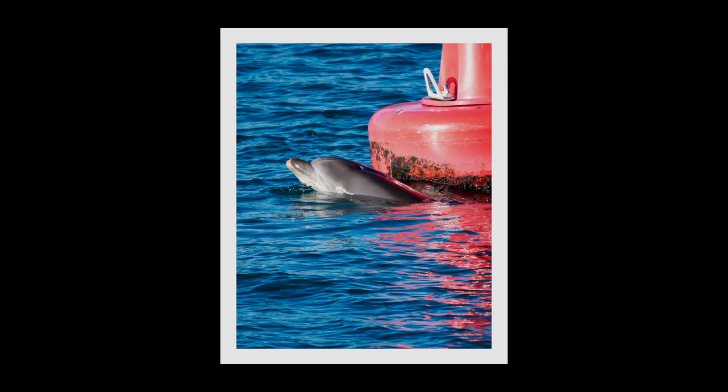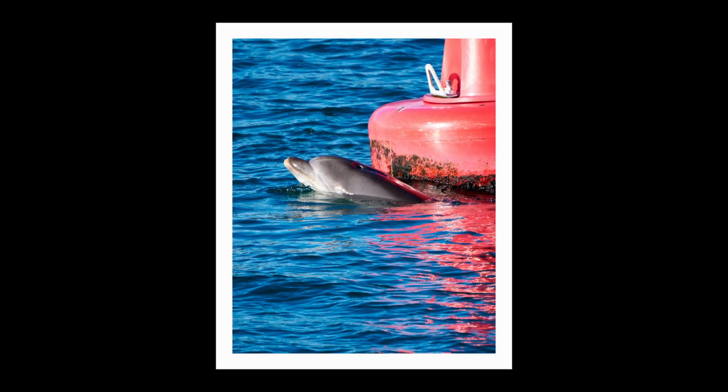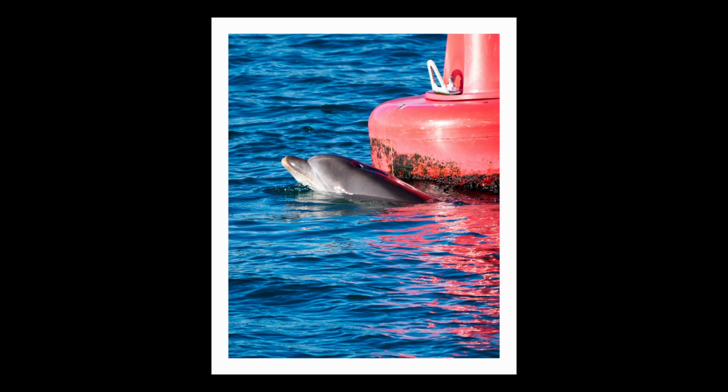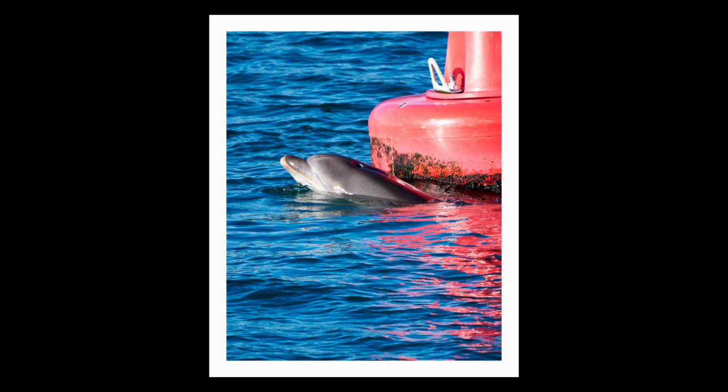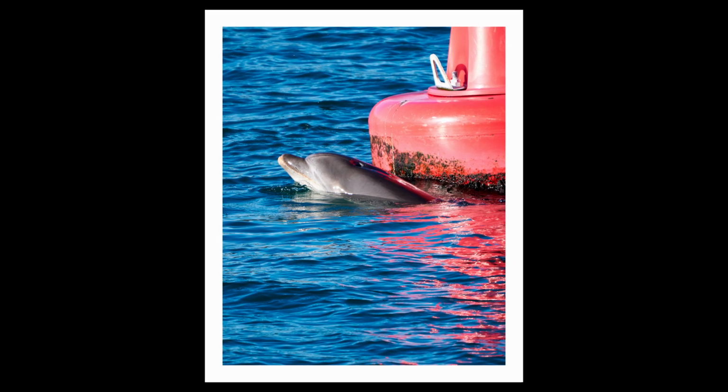So after breakfast and having chased a few boats, said hello to its friendly seal, the dolphin seemed to just like to hang around the buoys at the end of the breakwater, and spent quite a lot of time just resting by this red buoy. But that meant I was able to get a couple of close-up shots.